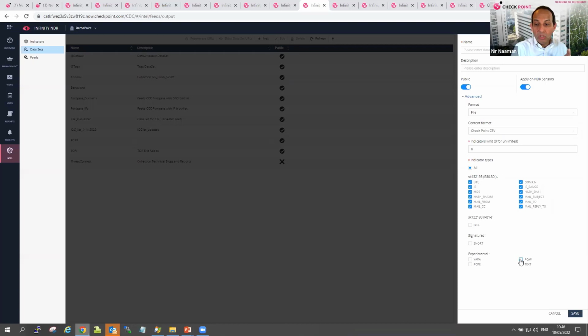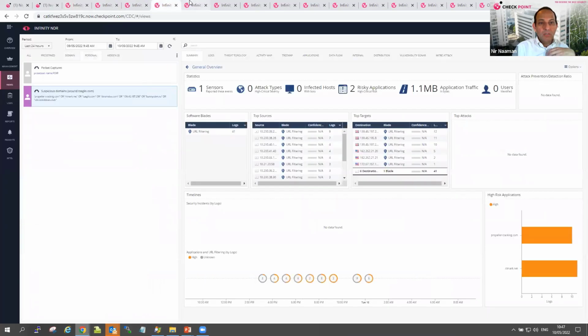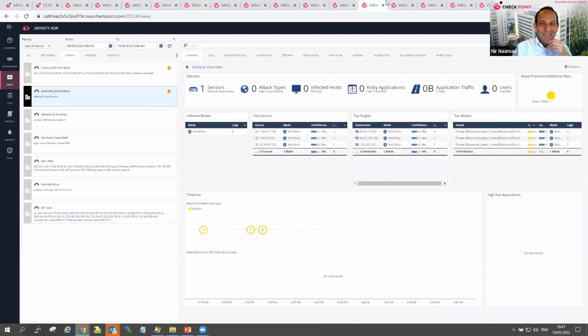But what PCAP does is allow me to assign specific data that I'm saying I want this with full packet capture. And how does that look? If I go back to threat topology, I had it open here somewhere, I believe. Let's see. Oh, it's my next slide.